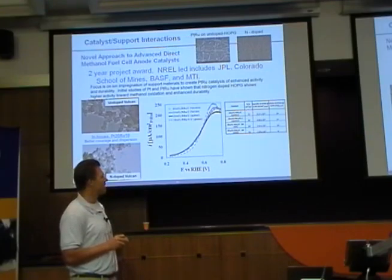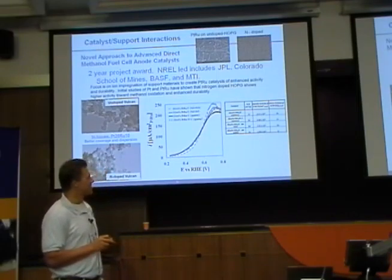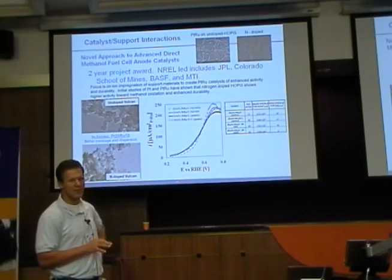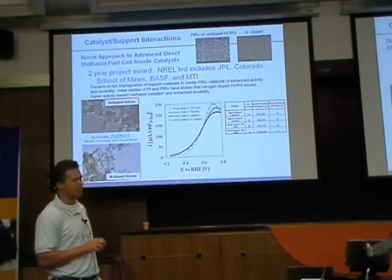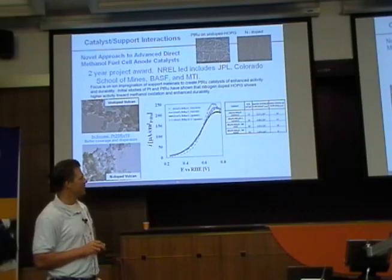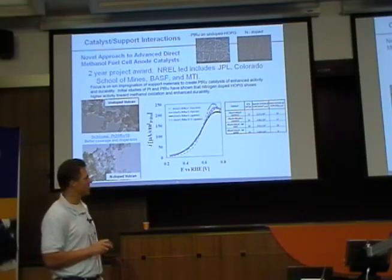So this was a 2-year project we had at NREL that included a number of subcontractors. And we could take the same type of approach, and instead of doing it on flat model surfaces that would allow us to investigate what was going on with catalysis, we could actually put them onto carbon particles that were more relevant for putting into electrodes. And what we saw was that we could basically meet the performance of state-of-the-art platinum ruthenium catalysts through this type of doping approach.